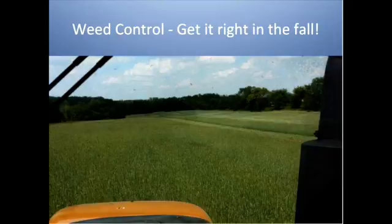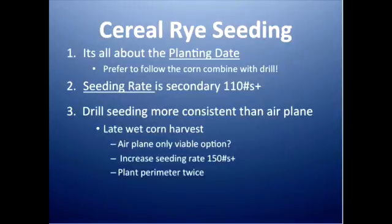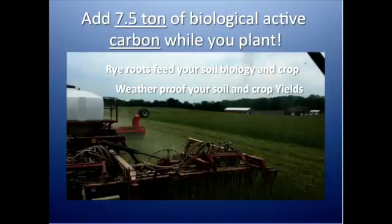Like Erin said, get it right in the fall. If your field doesn't look like this in the spring, maybe you should get a different tillage tool. So again, she talked about seeding rates. We started out at 110 pounds, but actually I think planting date is more important than pounds to a certain point, but certainly I completely agree, 3 to 4 bushel at this point.